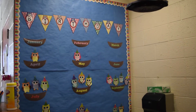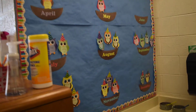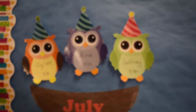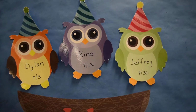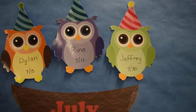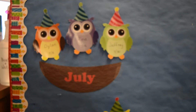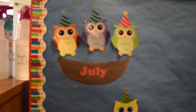We also have our birthday wall. This helps the students to remember when their birthday is. Every student has an owl that has their name and their birth date on it. We've learned what the numbers of the months are, the days of the month, and students can look at this to reference. And then on the nest, you'll see that there is the month, and so they'll also remember that 7 goes with the month of July.